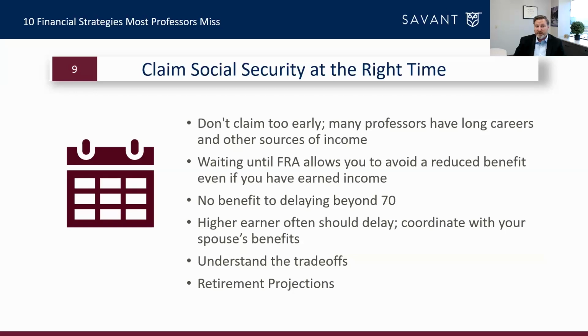So with all these moving pieces, if you do not consider all of these planning areas that will be impacted, you could really easily pursue a strategy that results in lower lifetime benefits or negative tax consequences and lost opportunities.